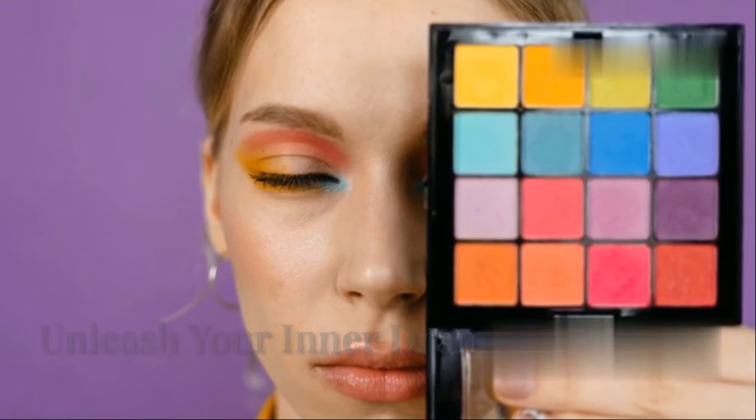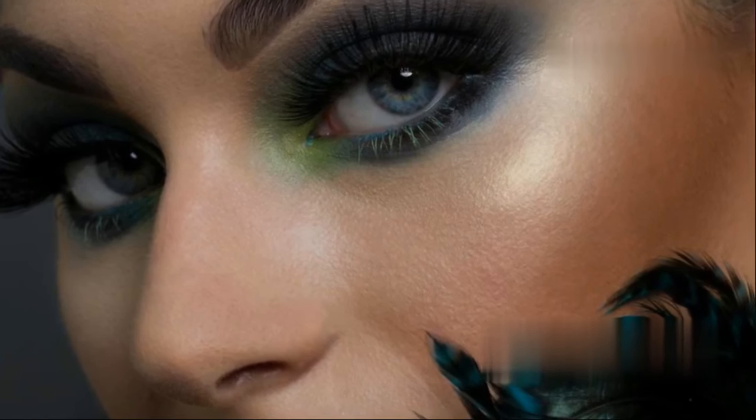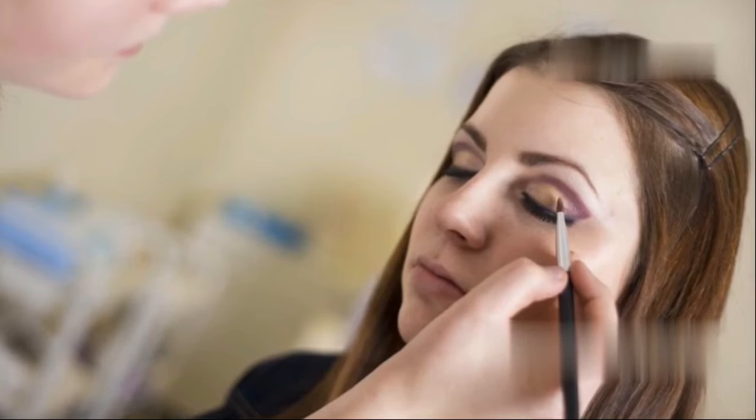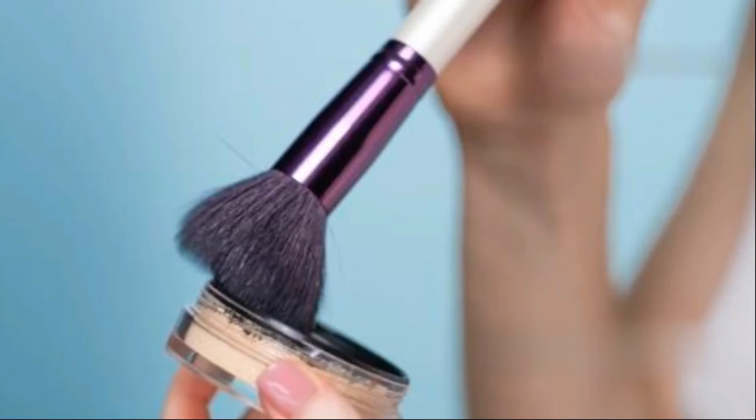Today we're diving into a bold glam makeup look that's perfect for a night out, whether it's dinner, dancing, or just a selfie-worthy evening with friends. This look is all about glowing skin, bold eyes, and that touch of drama we all love. So grab your brushes and let's get into it.